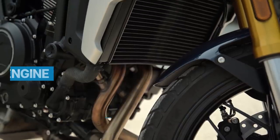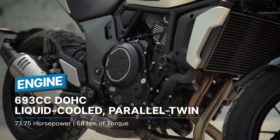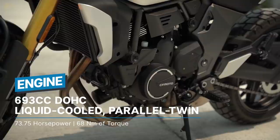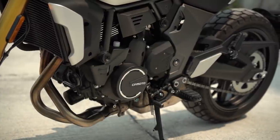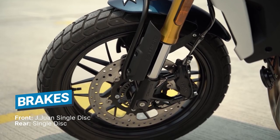The 700 CLX Heritage is powered by a 693cc double overhead cam liquid-cooled parallel twin that makes 73.75 horsepower and 68 newton meters of torque. It's got a 6-speed manual transmission with a slipper clutch. Stopping power is provided by Jinno brakes with ABS for the front and the rear.